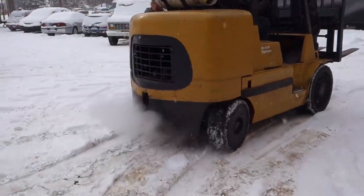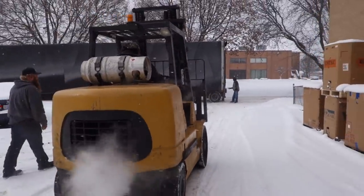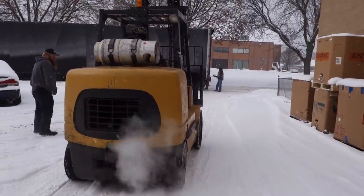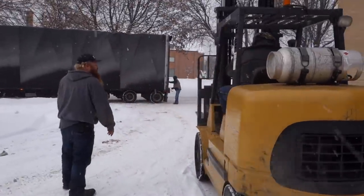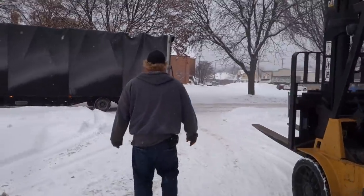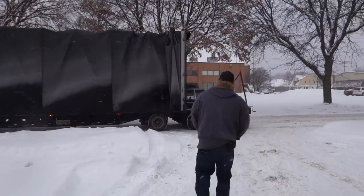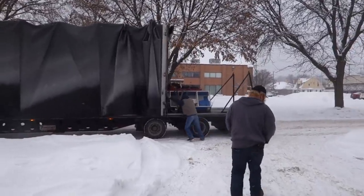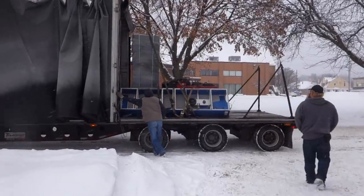You can see here behind me, we've got a truck that just rolled in. Batman's working one forklift. Batman's on the other. Well, I got a chain in the truck still. Oh, look at this. Oh shit, it's another plasma cutter, guys.